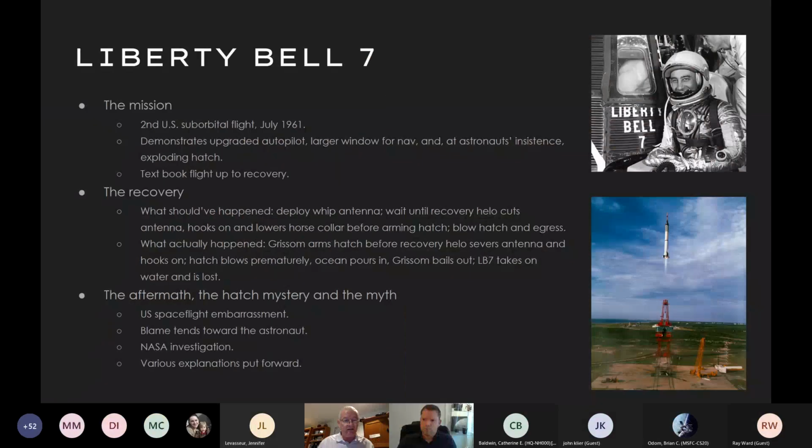Imagery will show this: the helicopter comes in and they make contact with the ungrounded spacecraft. The armed hatch blows. The water starts pouring into the spacecraft. Gus, somehow, he's 5'7", somehow manages to get out. So this, we lose the spacecraft. Gus Grissom's in the water for 5 minutes, nearly drowns.